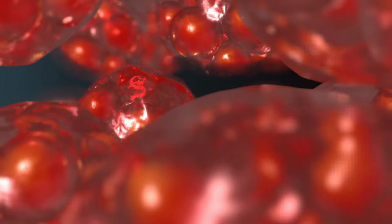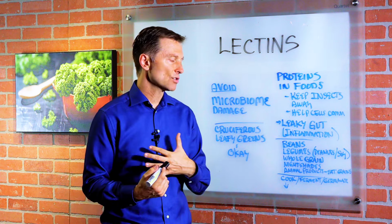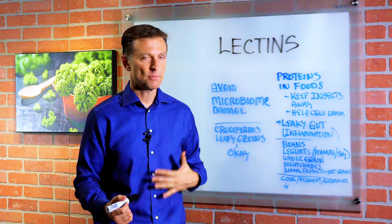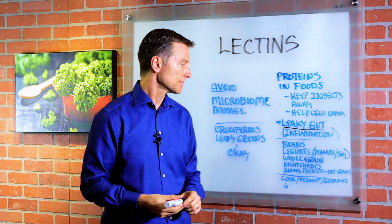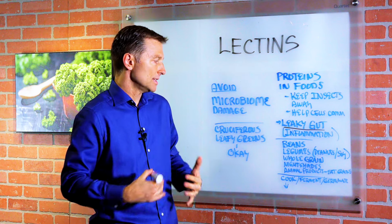Now the problem is if a person is sensitive to lectins and they eat too much, they can actually create an inflammatory condition in the gut. It can really tear them up and create leaky gut, which then can lead to autoimmune problems because a lot of your immune system is in the intestines or around the intestines.